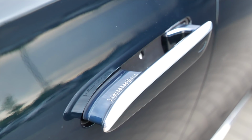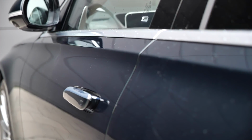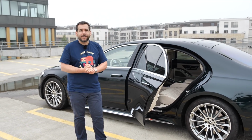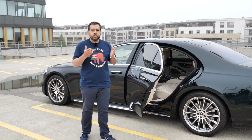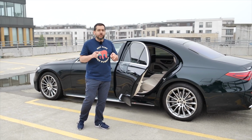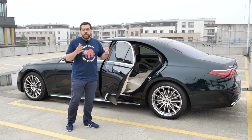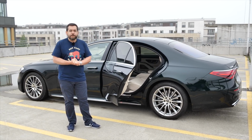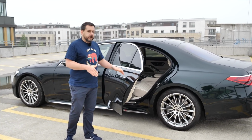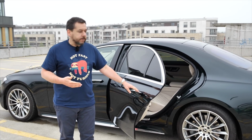These automatic door handles are an option. I didn't find any information on how they impact the car's aerodynamics, but according to the spec sheet, the drag coefficient for the new Mercedes-Benz S-Class is just 0.22. That's 0.02 less than in the previous generation and 0.02 more than in the new Mercedes-Benz EQS, the electric limousine. Also, Mercedes assures that in case of an accident, these will pop out so the emergency services can get you out.